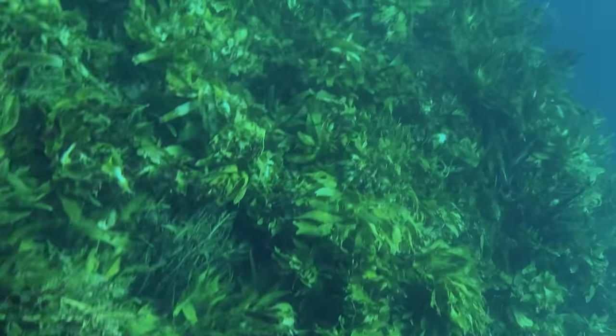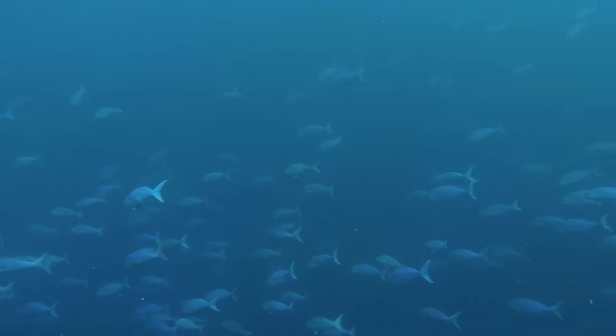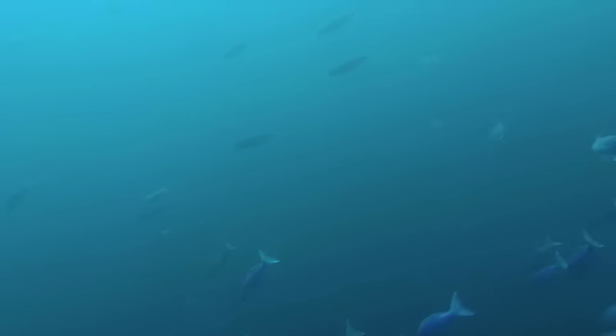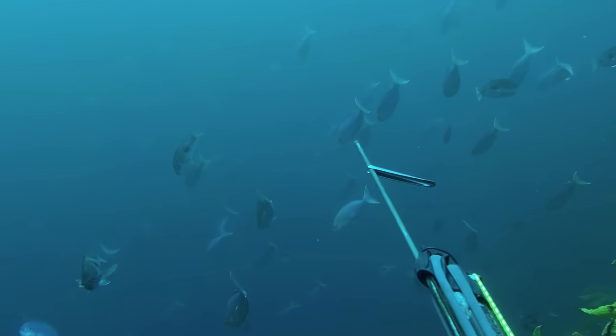After going around the corner here for a bit of an exploration swim, I was greeted with this immense school of pink mau mau. Really, it's just a special place out here at the Mokohinaus. There's not many places where you'll see this many. So shallow. This is about 3 to 4 meters down below the surface.